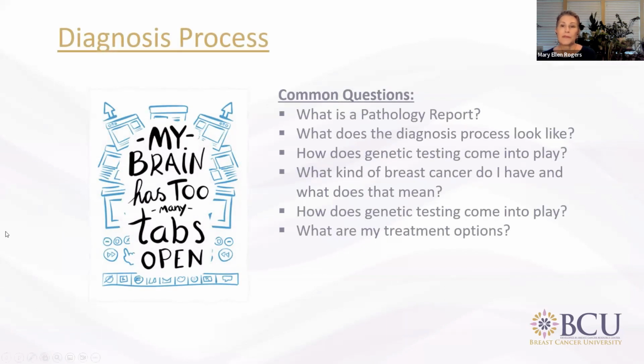It takes time to develop a diagnosis and treatment plan. Once you have a biopsy, the pathology report will be forwarded to a surgeon and/or a medical oncologist. There'll be many appointments, phone calls, and testing to be completed before your treatment can begin. The surgeon and/or medical oncologist may have you scheduled for a CT scan, a breast MRI, additional blood work, a visit with a genetic counselor for genetic testing, and possibly more.